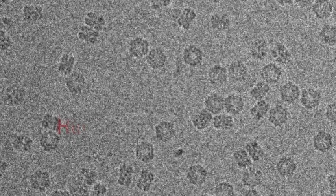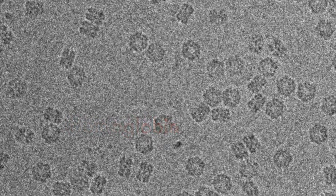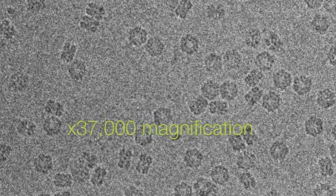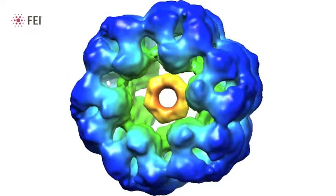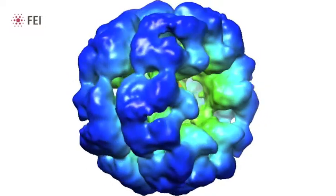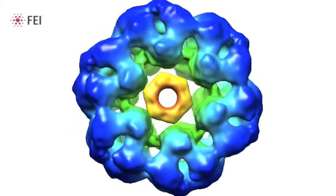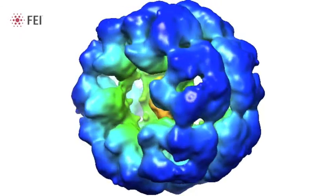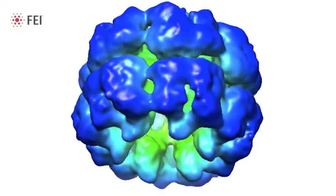Here on the right side, you see an image that was shot with warm hemoglobin. You can see the molecules all over the image. This image was collected at about 37,000 magnification. From the data that is acquired on the direct electron detector, all these molecular views can be extracted on the computer and processed in order to create from many images one three-dimensional model. This is called single particle analysis.